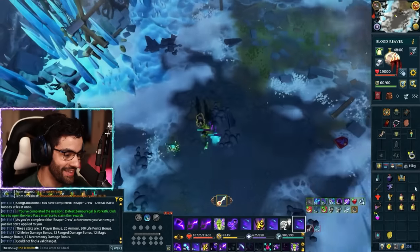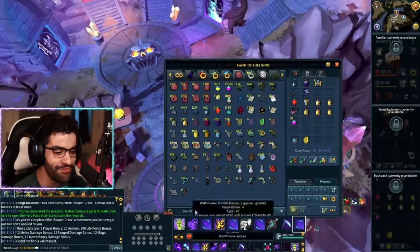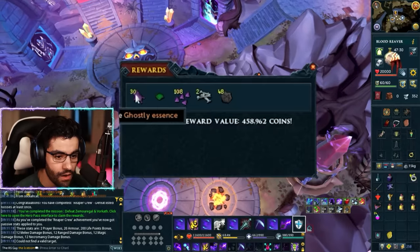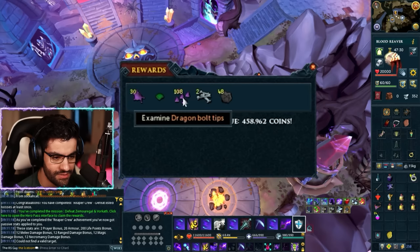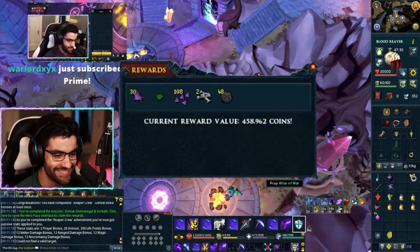Holy moly. Okay, so that is a full hard mode Vorkath kill. Okay, we have a lot of getting better to do. But I will absolutely open the loot. Okay, we got Ghostly Essence, Necronium Salvage, Dragon Ball Tips, Frost Dragon Bones, and Catalytic Animus Stones. Surely that was just an unlucky loot roll.